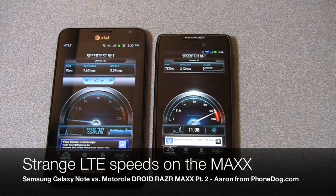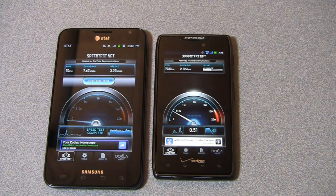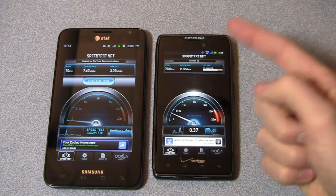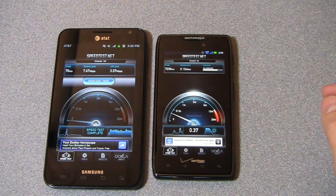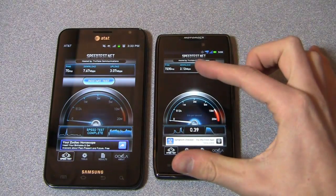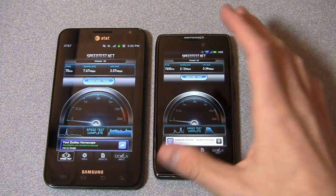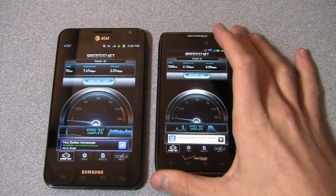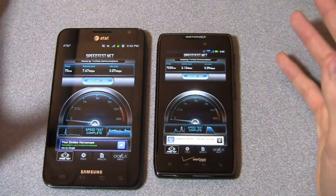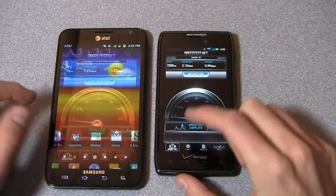So this is the best indication you're going to get of what speed's like, at least in the Charlotte area, on both of these carriers. So 2 megabits per second on the download, terrible. And then 0.3 megabits per second on the upload, which is also terrible for Verizon's LTE. I've seen Verizon quote speeds between 5 and 12 megabits per second over here on the DROID RAZR MAXX, and 2 to 5 megabits per second on the upload. So obviously that's well below what their specs are. Perhaps it's just a network congestion issue. But in this individual test, AT&T's LTE comes out on top.